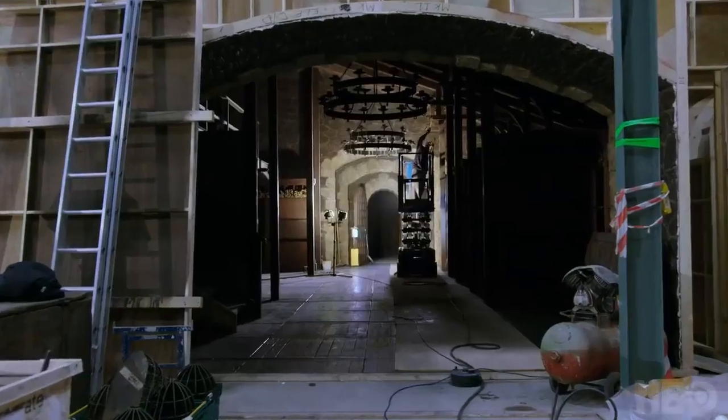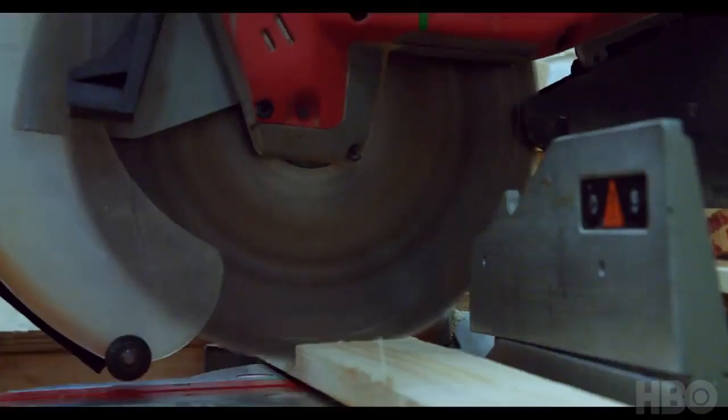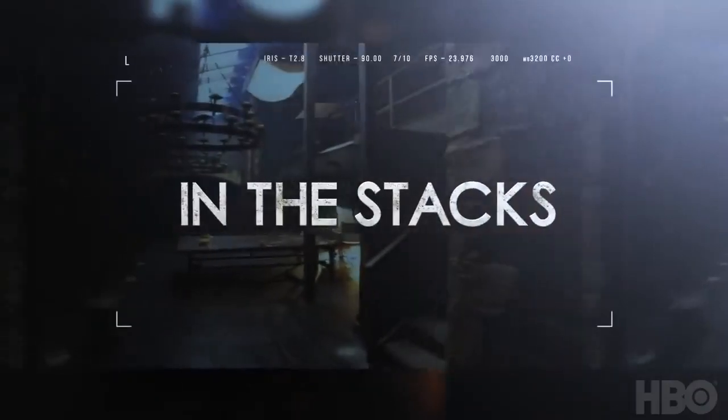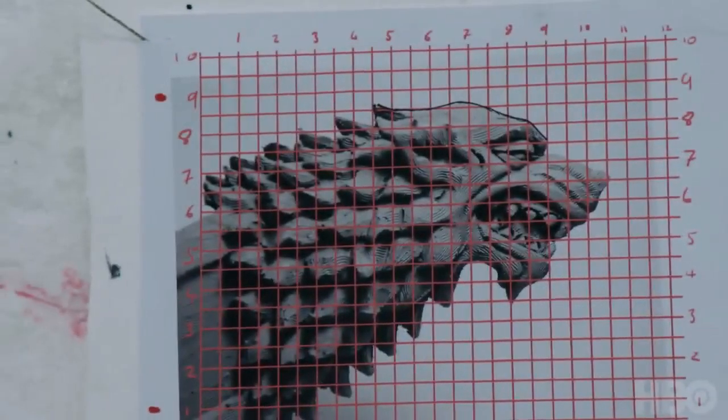The library in Winterfell was something that I was very excited about designing, and it is a beautiful space. We wanted to make it look slightly different from all the libraries that we've done before. They're not great readers in Winterfell. We added little details, like these dire wolf heads. The wolf heads in the Winterfell library were just a bonus, really.